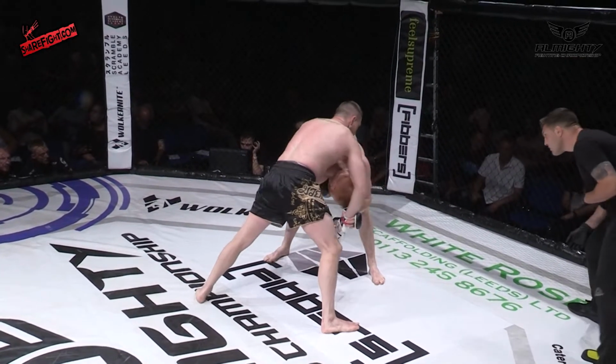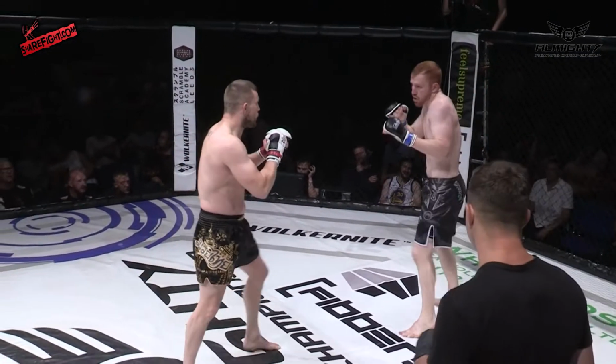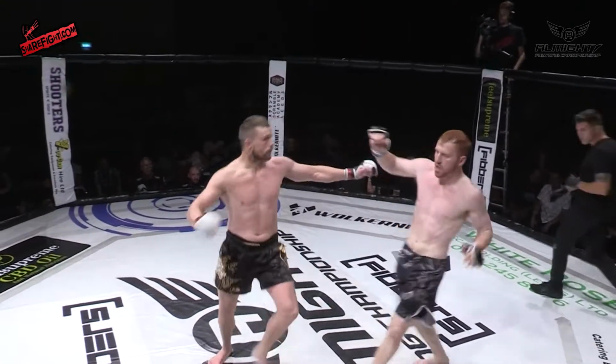Remember, no knees to the head under the unified amateur rule set. Now, if you're Peel, you want to strip that arm from the front and back out. Just like that, as I say it. You've done this before. A couple of times, mate. Good low kick from Brown. Good low kick from Peel.